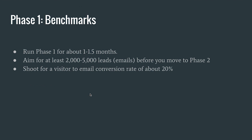For phase 1, we've got a few benchmarks here. Just from what I've seen with different types of launches, the kind of numbers that you want to shoot for. You do want to run phase 1 for about 1 to 1.5 months. Really the goal is to get a good number of leads or emails in there before you launch, so you have a really successful phase 2.